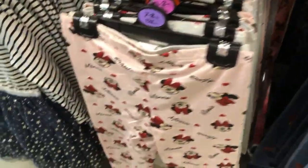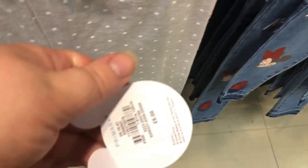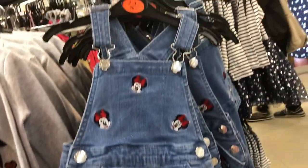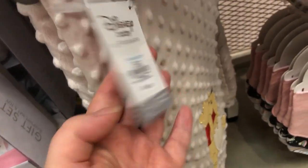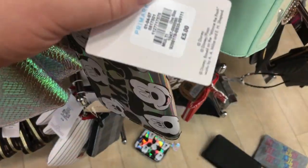Got this new Minnie Mouse dress. This is pretty. It's £10. Alright, darling. Oh, this is really cute. It's 13. Okay, let's go find Daddy and Alice. This is a nice Winnie the Pooh blanket. So this is a new little Mickey coin purse, and that's £5.